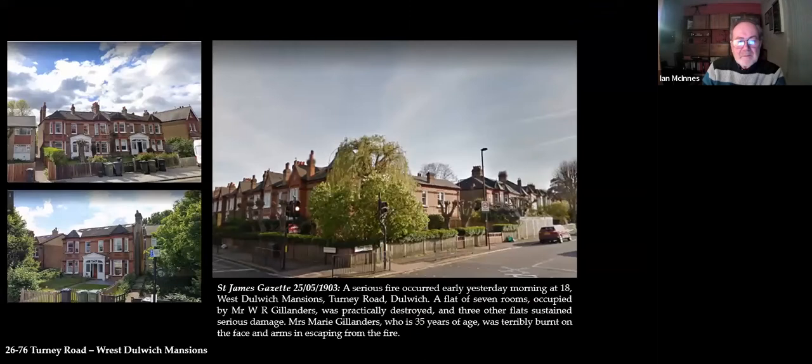We'll cross over the road now, coming down the road to Croxted. There's the house we looked at earlier next to Kent Lodge. We have this, and then we come down to West Dulwich Mansions, the maisonettes and flats which were built here. Serious fires were quite a common problem in houses and flats at the time.